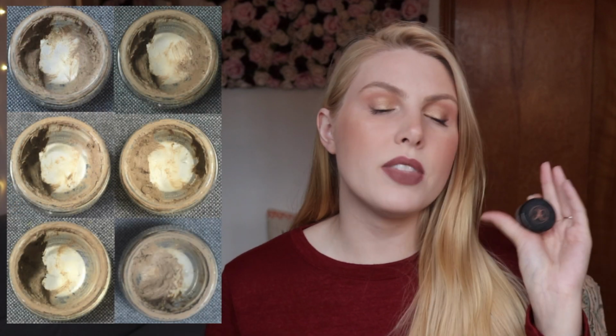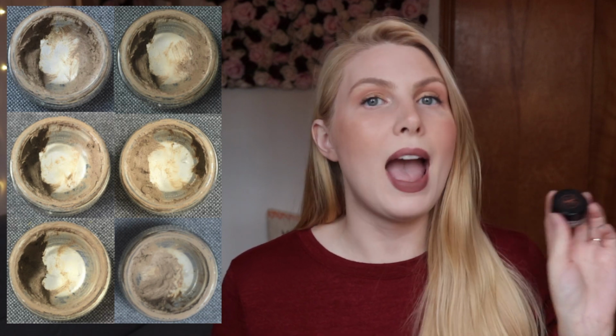So this next product, I technically already hit my goal on. I wanted to use up a specific portion of it, and now I'm just using it regularly and checking the weight and showing you my progress. And that is the ABH Brow Pomade. In the previous month, I used up 0.13 grams. This month, it says I only used up 0.08 grams, so a little over half of what I used up last month.